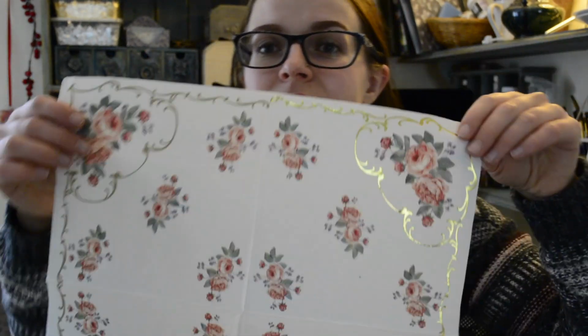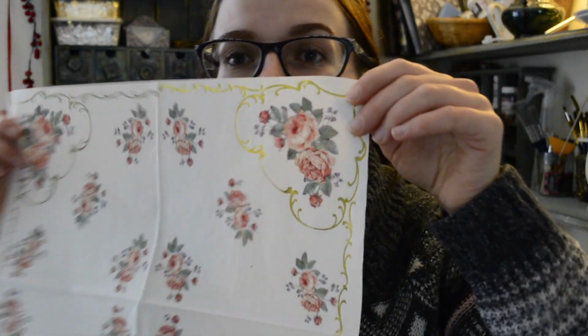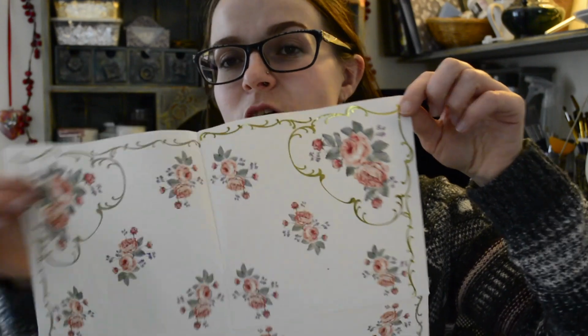Unlike the one before that, which is a whole scene, a whole picture, I've never seen those before, but this one, look at that. It's got gold foiled bits on it. That's so cool, that's so nice. And some nice glossy finish on top. Oh yes. This is different.